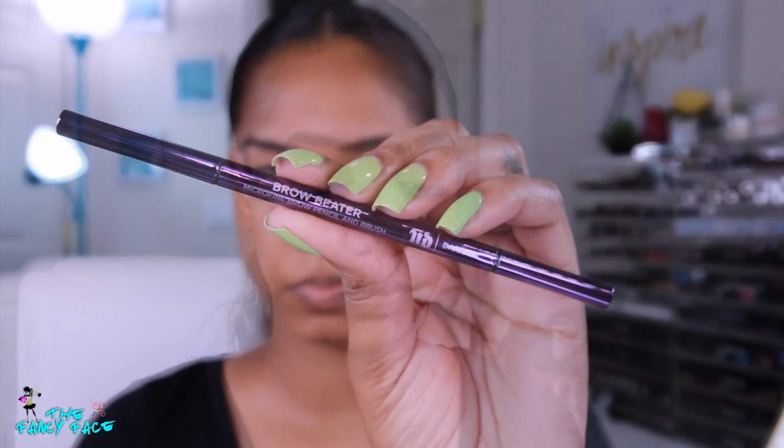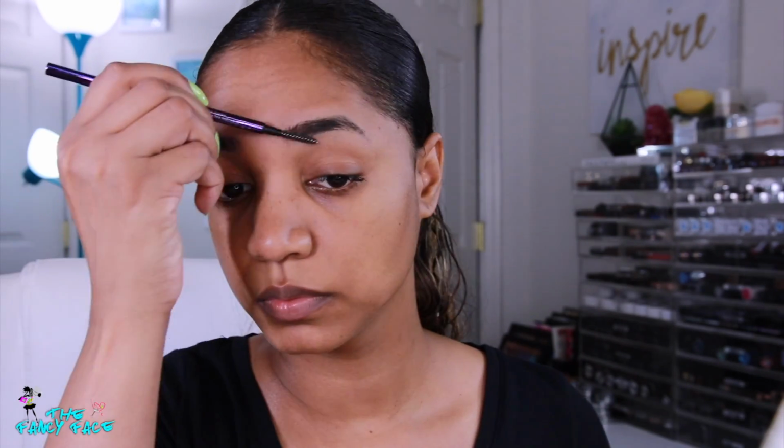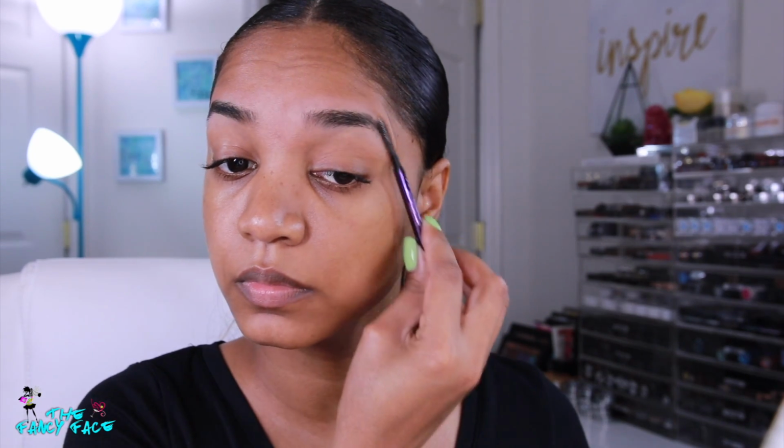Now I'm going to go ahead and fill in my eyebrows, and as usual I apply a primer around my brows just to make sure that the products will apply nicely and easily and it will last all day. Then I'm going in with my brow pencil. This is the Brow Beater pencil from Urban Decay in the shade Dark.